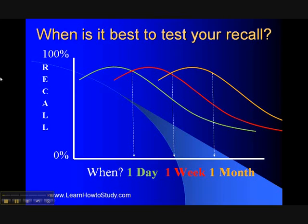So the question we need to ask ourselves is, when is the best time to test your recall? Or when is the best time to review what you've learned to make sure you have learned it? Well, if we look at this graph on the left side, you'll see that we've got recall. On the left axis we have recall from 0 up to 100%. On the bottom axis we have when. And the key times, the critical times, are review within 1 day of learning something, review within 1 week of learning it, review within 1 month.